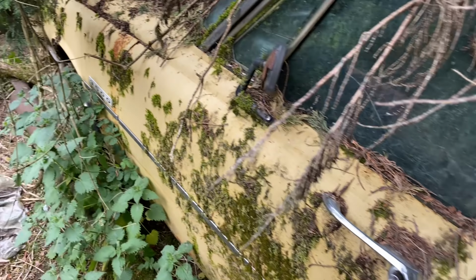Oh, guys. Oh, there's a mini clubman estate next to it as well. Look at the state of it. Look at the state of that. God, there's more. Honestly, this is really weird. Like, whatever's eating all of these animals is spread it out everywhere. It's quite disgusting, actually. Look at the engine on this, look.